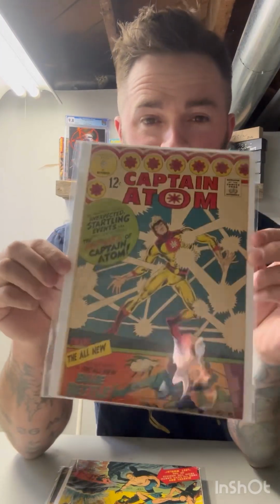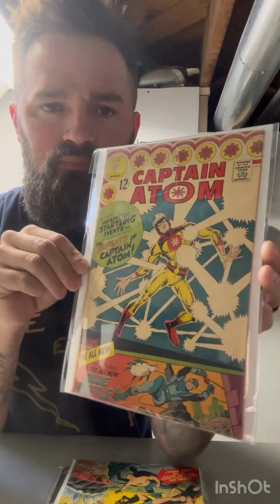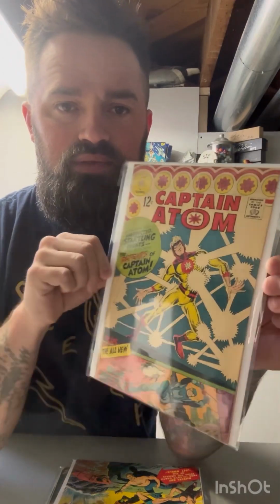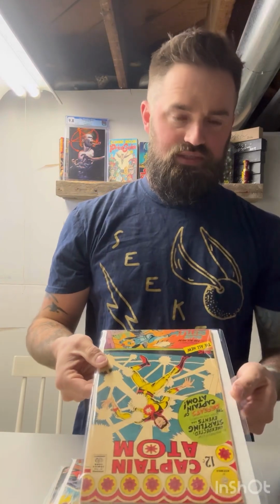I believe this is the first appearance of the Blue Beetle from what I've looked up. This book is in great shape. I think if somebody was to press this and clean it and send it off for grading, it would come back really nice. Probably one of the best condition books that I took home. I thought this book was fantastic.